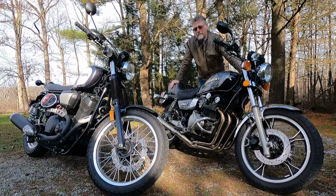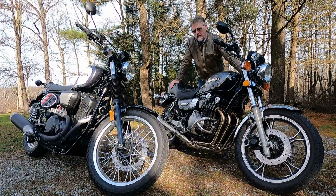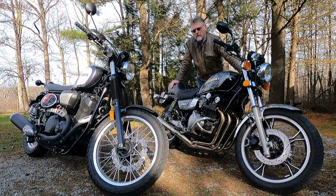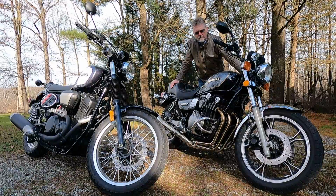Right now it's about 30 degrees here in Pennsylvania, so it is a cold startup. Neither of these bikes has been started in about a week, so I'm going to go through the procedure for each one and just let you see the ease of the new machine with the fuel injection and the way it automatically adjusts for the cold, and then a startup for the older carbureted machine.